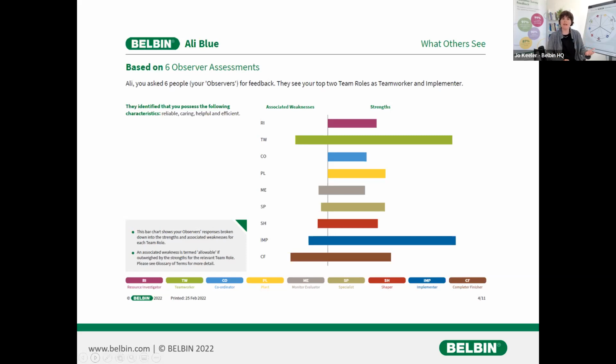First of all, would they agree? Can they see why their observers are seeing these types of strengths and weaknesses? Do they agree that the weaknesses do come into play? Can they think of examples as and when they do come into play?